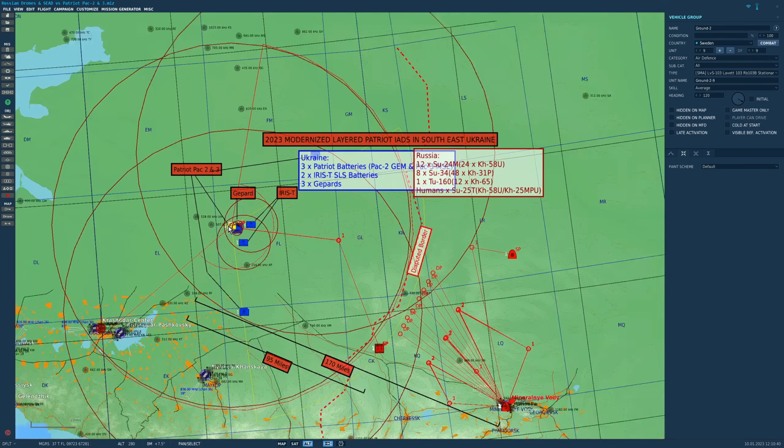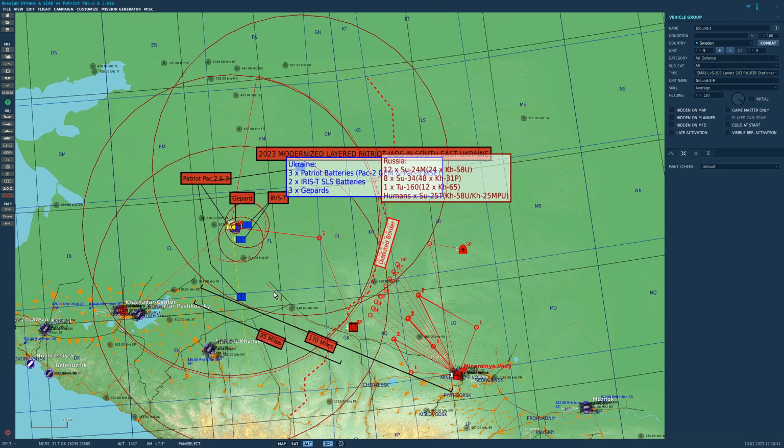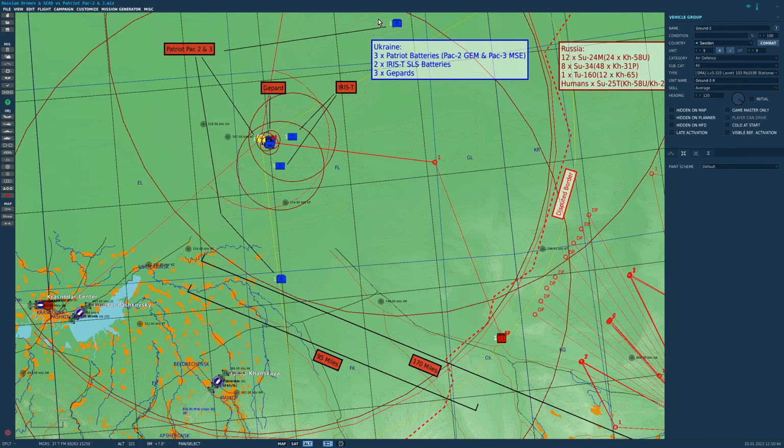Batteries are overlapping. You can see the 80-mile rings here. One there, and one there. Is it likely that Ukraine could afford to have this many Patriots in one area, kind of 60 miles apart? It depends how many America sends. If they send 10 systems, 10 batteries, maybe. If they only send 4 batteries, then no. And that is today's defense, exactly the same as last time.